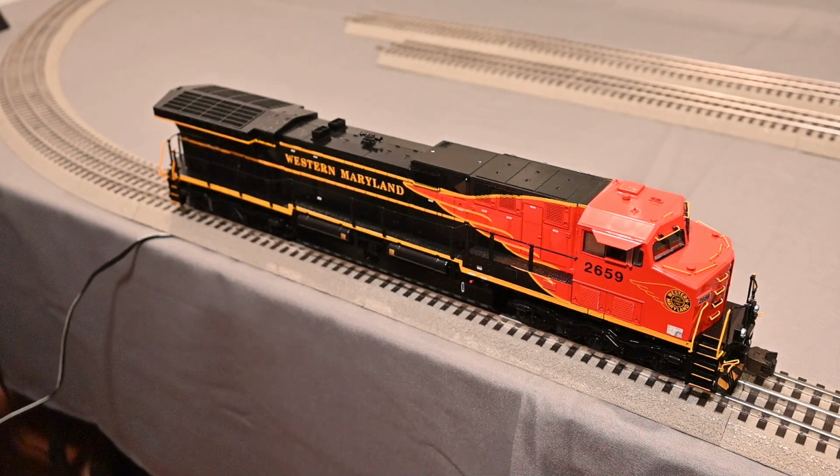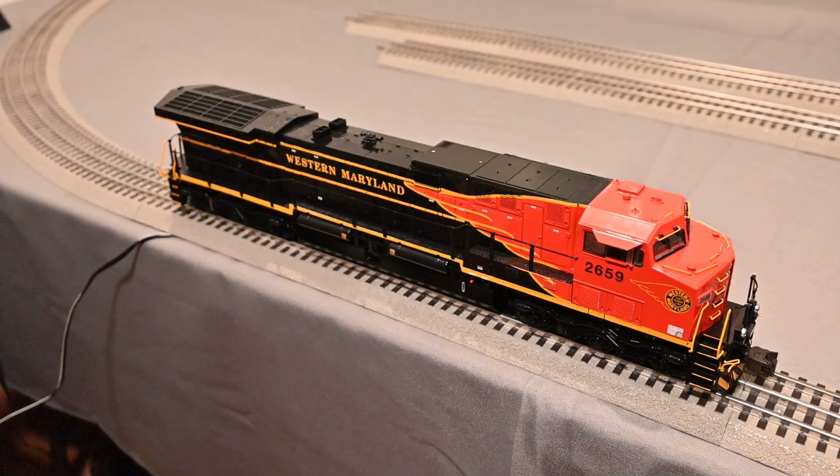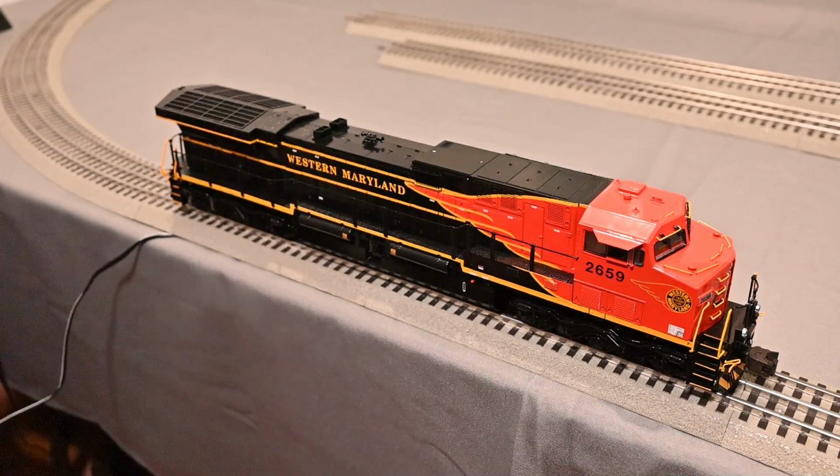And even though this is a fantasy scheme, this is how I think CSX should do the Western Maryland heritage when they unveil them. Instead of doing the blue bonnet, they should do the fireball bonnet. This thing is gorgeous. I know it's fake, but man, we can all wish.